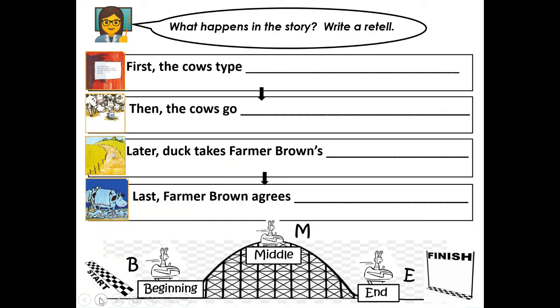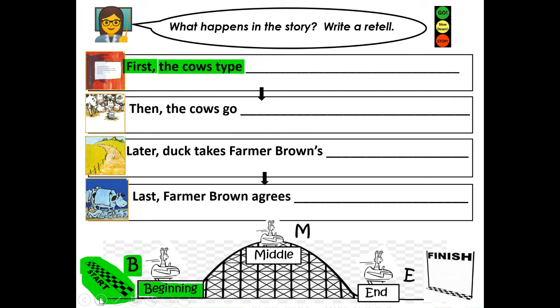So now it's time for you to write a retell and answer this question. What happens in the story? Write a retell. And we're going to start at the beginning, or the start, or the B for beginning. So you're going to write, look closely at each picture. First, the cows type. So say your sentence out loud, finish it, and then when you're ready to write it, push pause. And then when you're done writing your first green sentence, push play to rejoin the lesson.